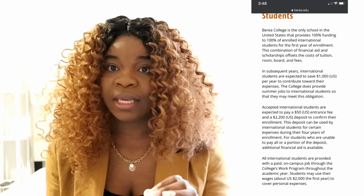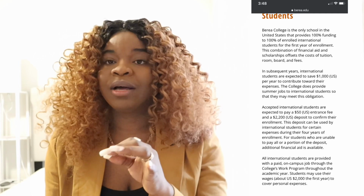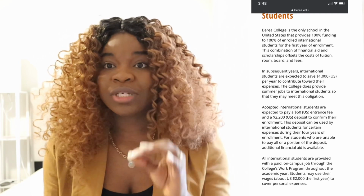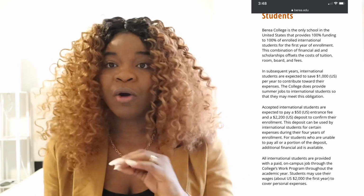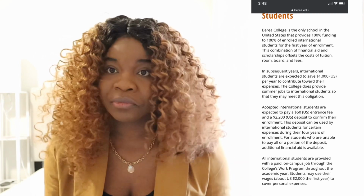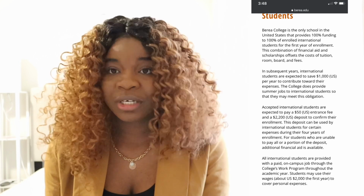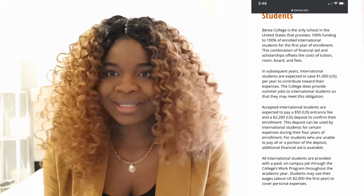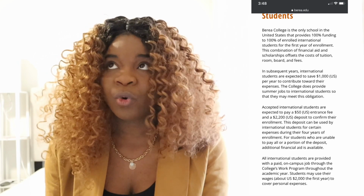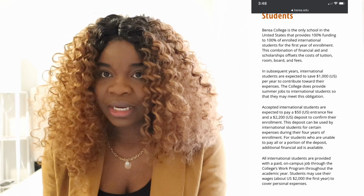Like, that money is going to be held by the international students admission center. Those are the people that are going to hold that money. For me, I didn't even use any part of my deposit all through my 4 years in Berea College. And finally, after I graduated, the money was given back to me. So that's $2,200. No, Berea is not eating your money. That money is just basically for emergency. So when you graduate Berea, they give you the part of the money that you didn't use.